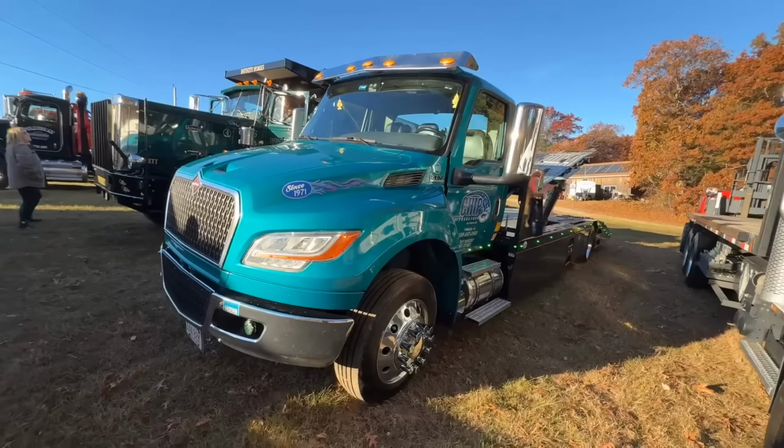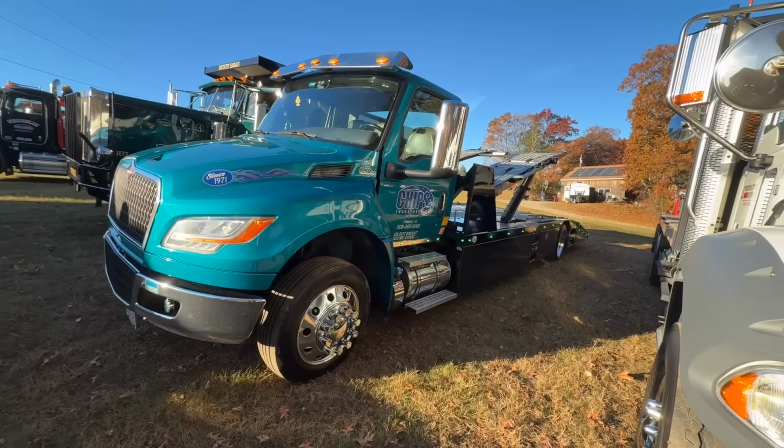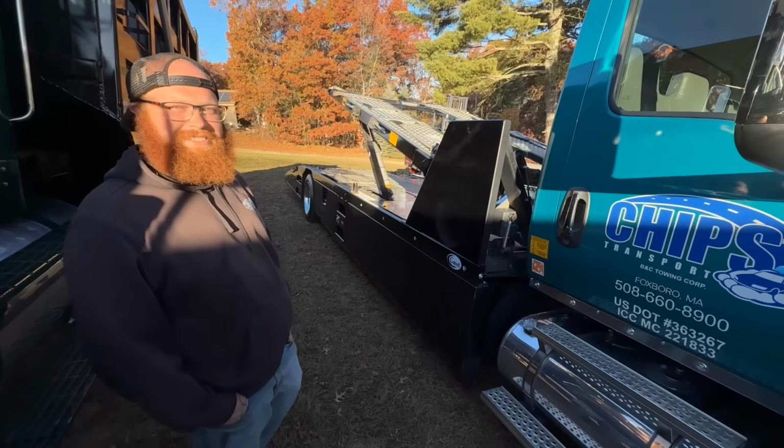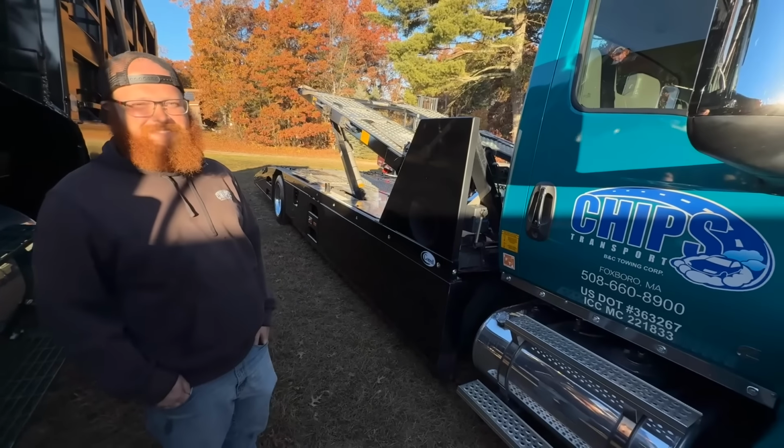Well, thanks, Colby. Thanks for taking the time to say hello and tell me about the truck. And it's all shined up, and we're here at a truck show. Thank you, sir. There you go. Thank you. Have a great day.